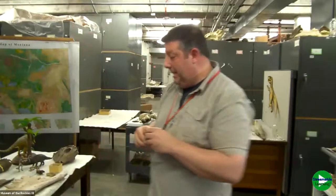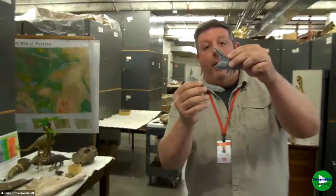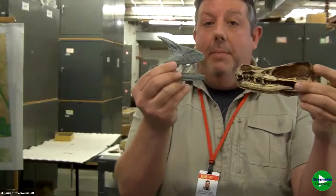I've got a cast here of part of a skull. So this is the upper jaw, the maxilla, and this is the lower jaw of a little raptor called Achiraptor. If we compare it in size to this velociraptor, it's maybe a little bit bigger, but not by much. So again, this would have been a raptor running around the same time as T. rex and Triceratops, about the size of maybe a small dog, mid-sized dog.